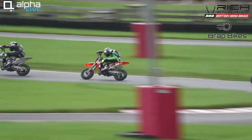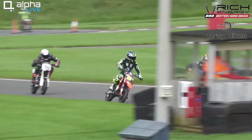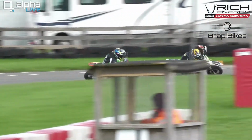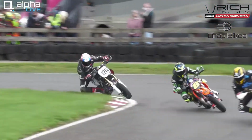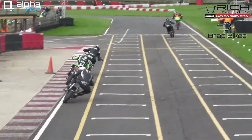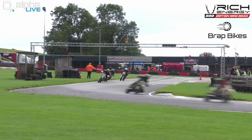I wonder if Bednarek's tyres are starting to overheat here, because he's really struggling to maintain the grip in the braking zone. The bike starts to wash. He manages to catch it before it really starts to tip over, but it's unsettling him, and it's costing him a fraction of a second every time he gets back on the power to try and settle the bike.